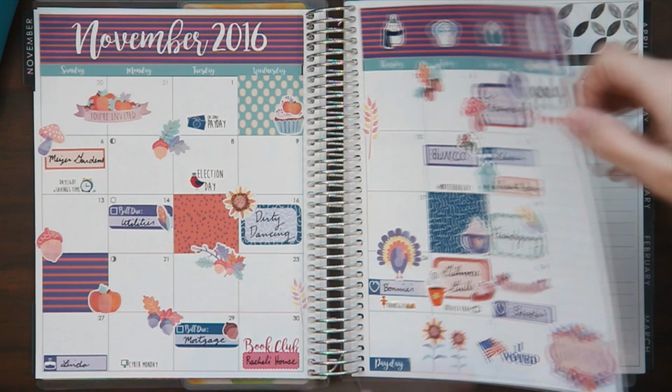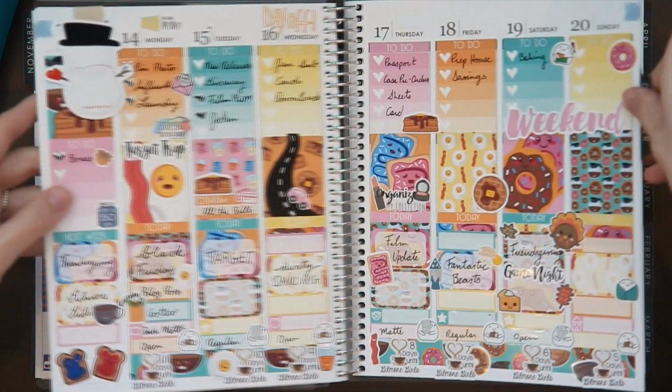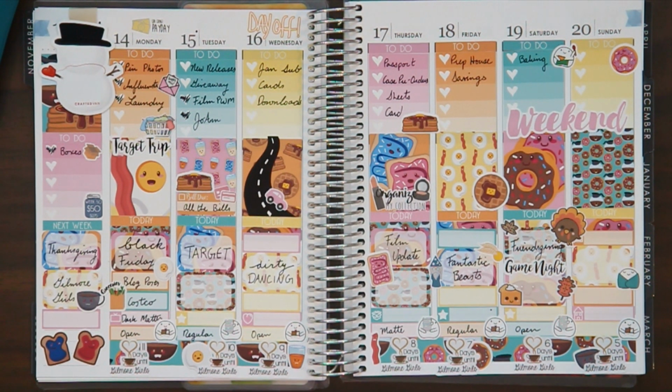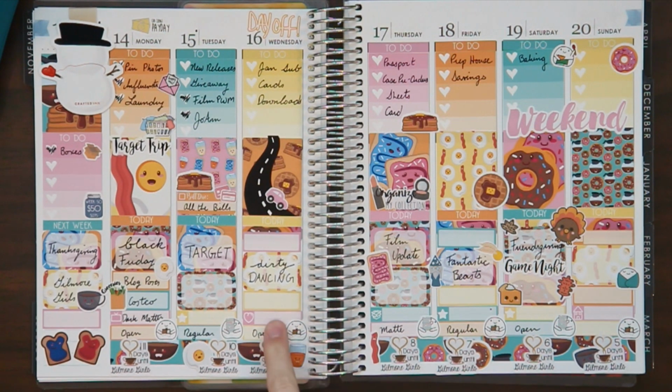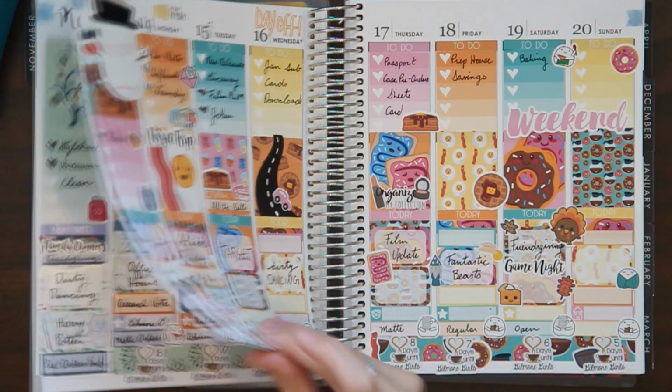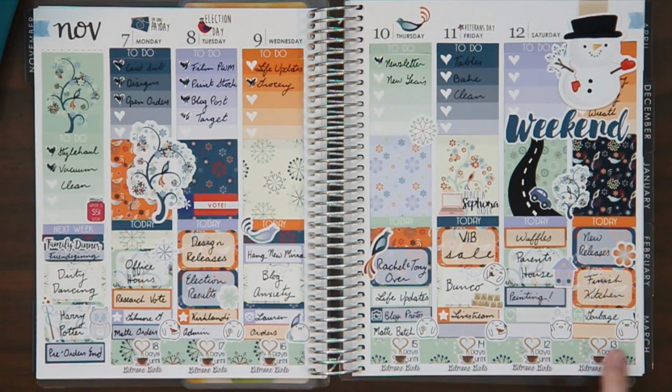Sure, I'll look at like this week, for example. I'll look from each day, maybe add a couple of to-do list things in, but I'm the kind of planner that doesn't stress too much about constantly having to update my planner. Like yesterday, I haven't even filled in anything in these boxes, and sometimes I just won't. There's just empty boxes down here.